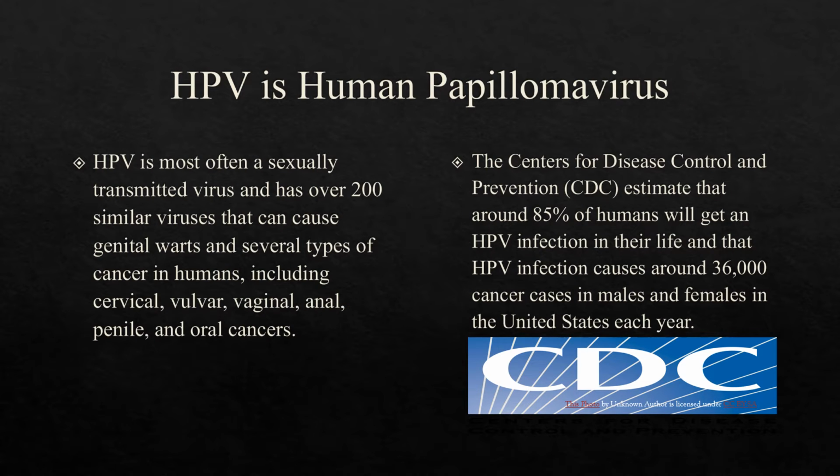HPV is human papillomavirus and is most often a sexually transmitted virus and has over 200 similar viruses that can cause genital warts and several types of cancer in humans, including cervical cancer, vulvar cancer, vaginal cancer, anal cancer, penile cancer, and oral cancers. The CDC, or the Centers for Disease Control and Prevention, estimates that around 85% of humans will get an HPV infection in their life, and that HPV infection causes around 36,000 cancer cases in males and females in the United States each year.